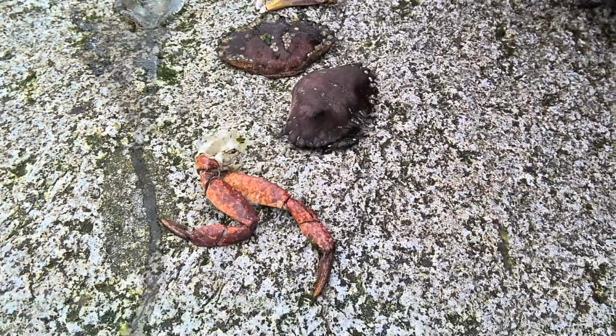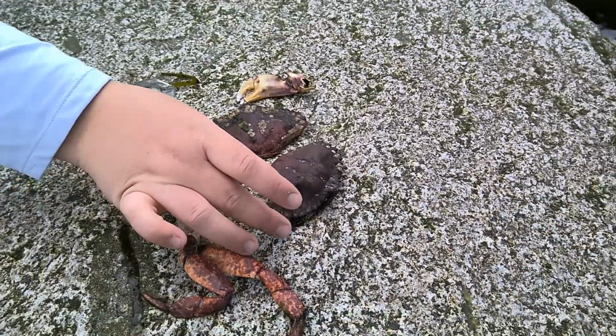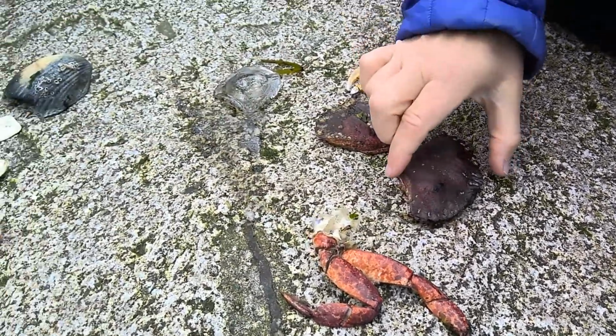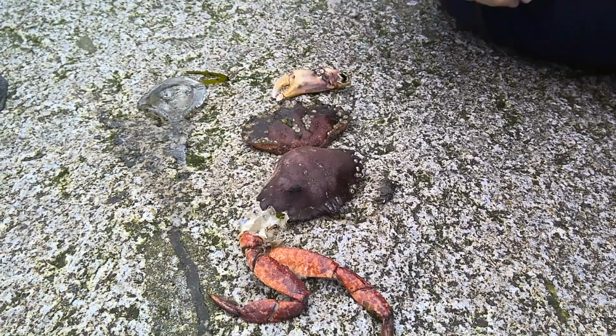Oh, the crab's running. Oh, my goodness. He's hiding. He says, Mother, shelter me. Help me. There he goes. There he is. He's hiding. Okay, he was getting a little scared.